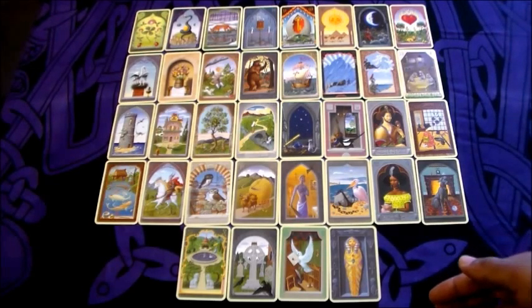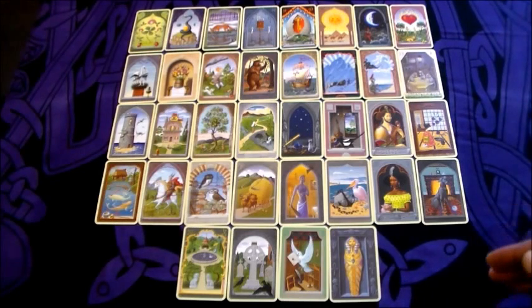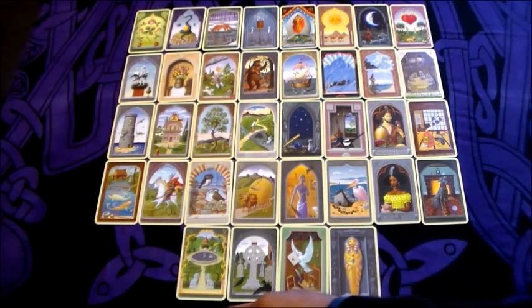And the purpose of this line is that you look at the cards to offer a final piece of advice to the person who the reading is for. So in this particular case, this was Howard's essence line, and so this was the final advice, or the final piece of the puzzle, if you will, for his situation.